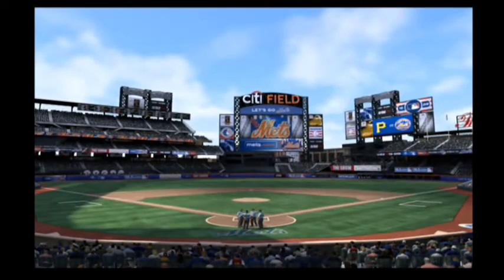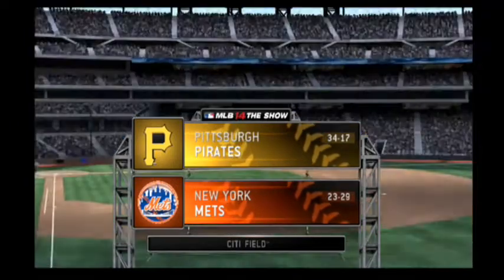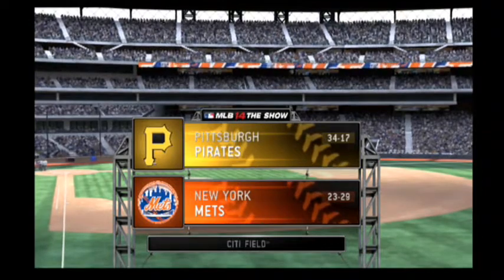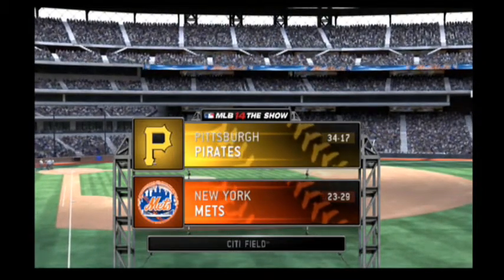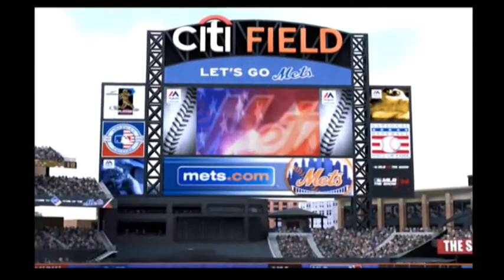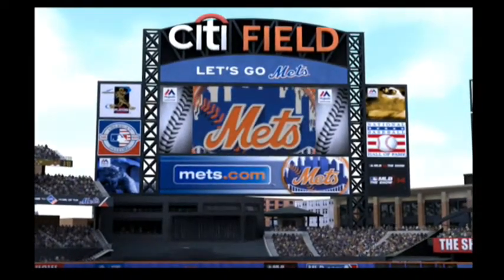MLB The Show has baseball on tap from lovely Citi Field in New York. Today, getaway day here in this three-game series between the Central leading Pittsburgh Pirates and the New York Mets. Hi again, everybody. Matt Vasgersian getting set to bring you this one on the show.